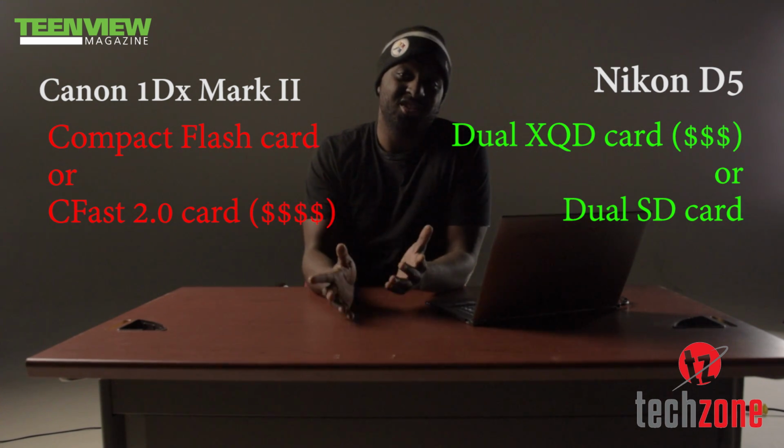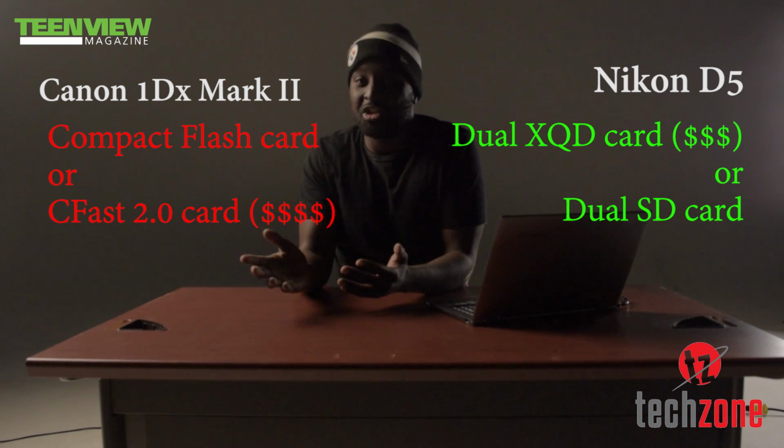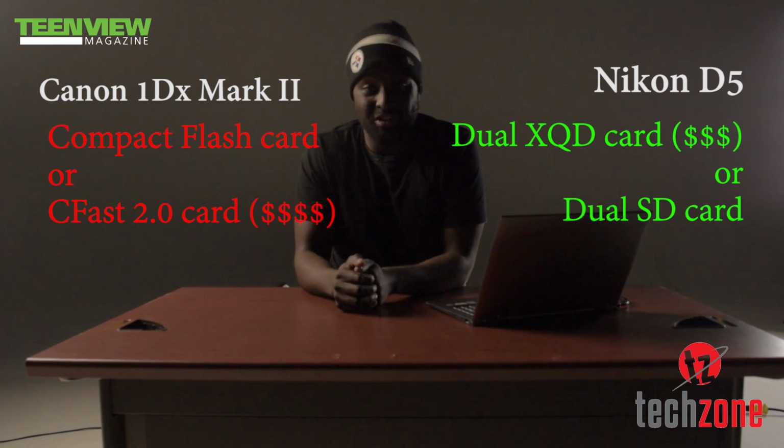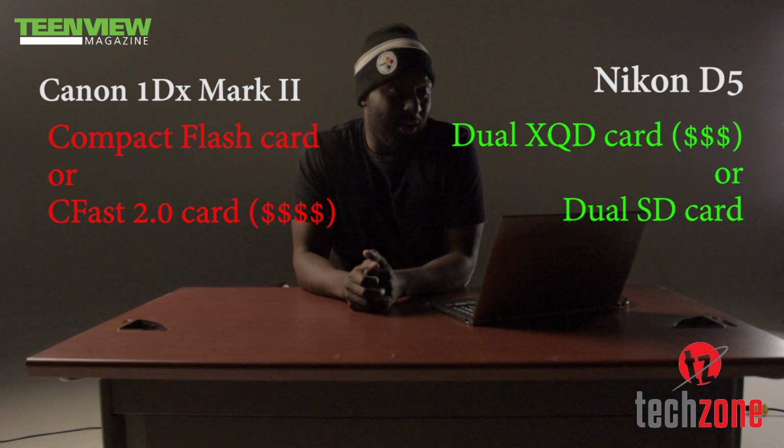So you're starting to see the difference in price and the things you're going to need for the camera versus how much it's going to cost to actually have the body. Well, let's get into it.